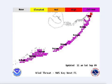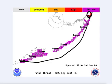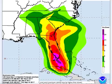That's to say nothing of the Keys. If the eye crosses close to or over, you could have extreme wind damage in all of the Florida Keys, high wind damage further to the north near Key Largo. But if you're in Marathon or Summerlin Key or Key West, Islamorada, you guys, if you're still there, if you still have time to get out and you're able to, I would suggest you do so, because you don't want to mess with a major hurricane, especially not one as potent as Irma has been the last couple of days. That's to say nothing of the rainfall.